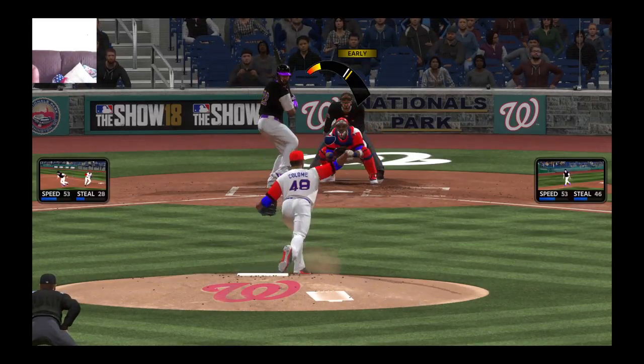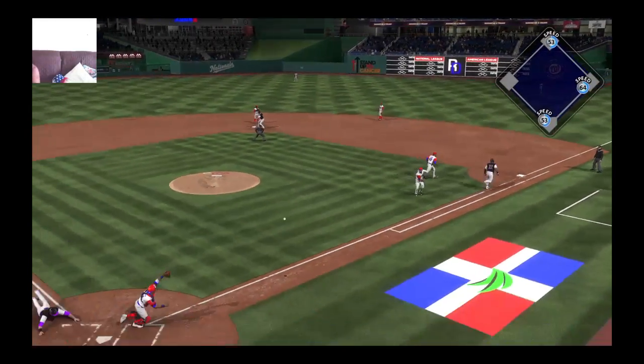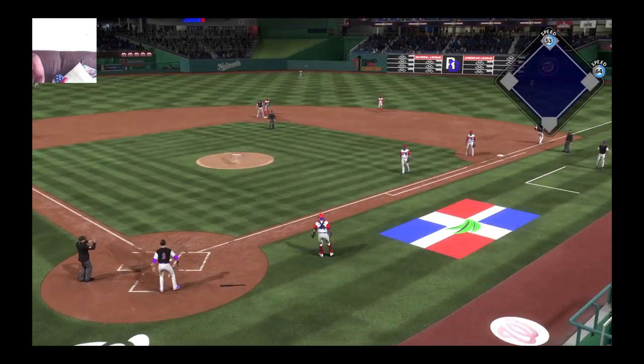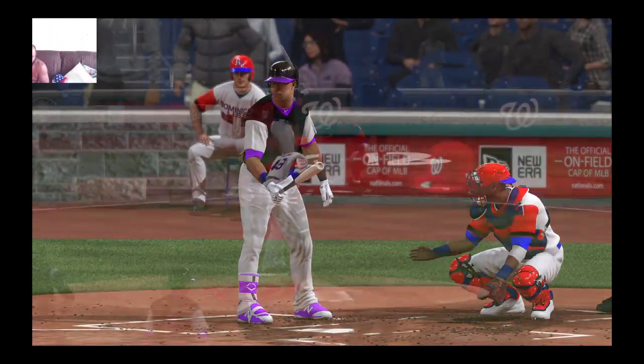So, 1-1 pitch. He's on the move again from first. Now a bunt attempt here. A play at the plate. He's in there at the plate. And they've jumped ahead here in the 10th.